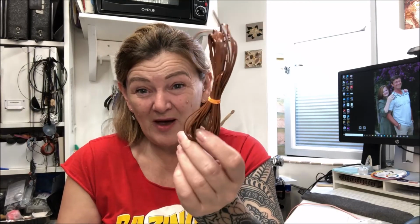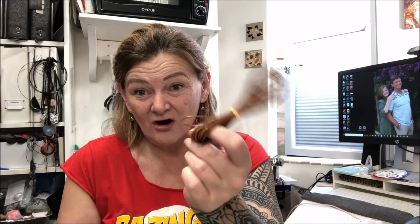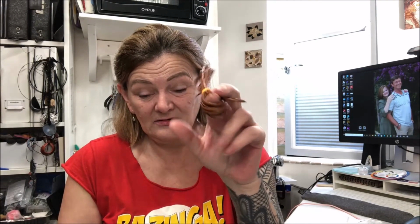I'm all for supporting local businesses, and I do. But some things I'm not willing to. In my local Hobbycraft, I'd probably pay £4 or £5 for 5 metres of cord. It's appalling, isn't it? Especially when you can order it yourself.